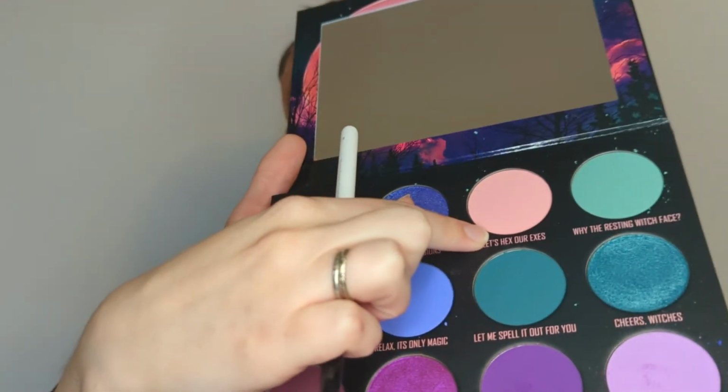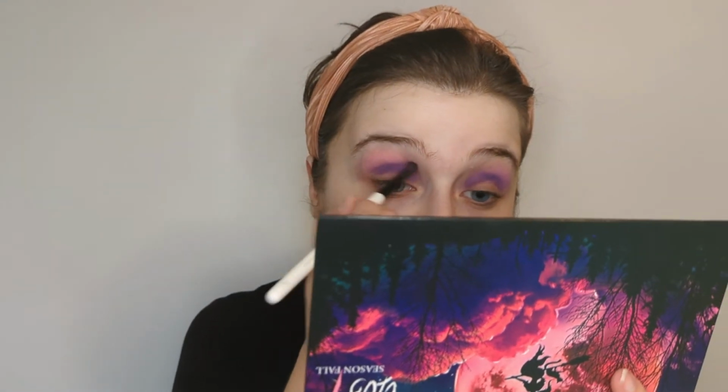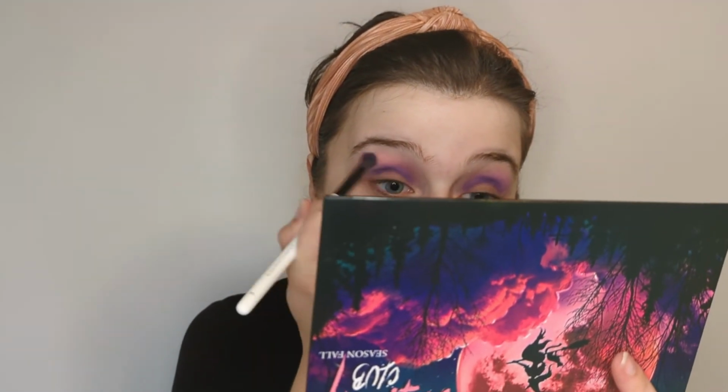All right, and now I'm going to go into that shade on the top row called Let's Hex Our Exes. It's a very light peachy shade, and again, I'm going to blend this on the very top of where I just put that lighter purple.